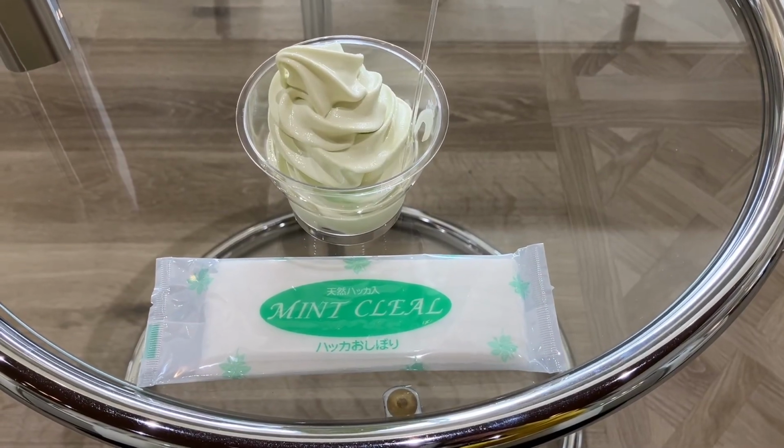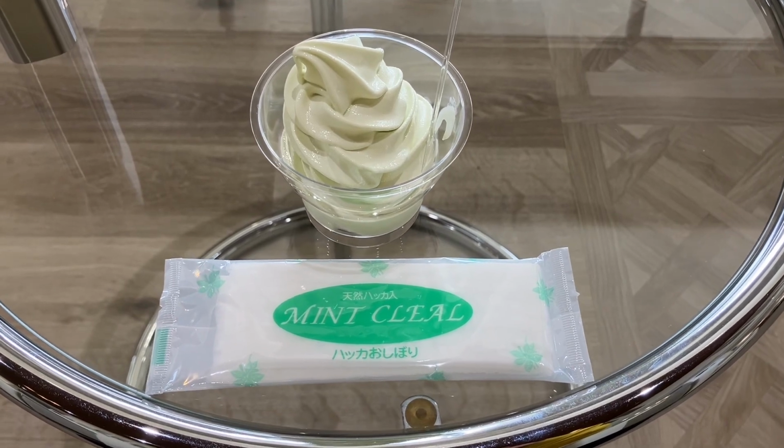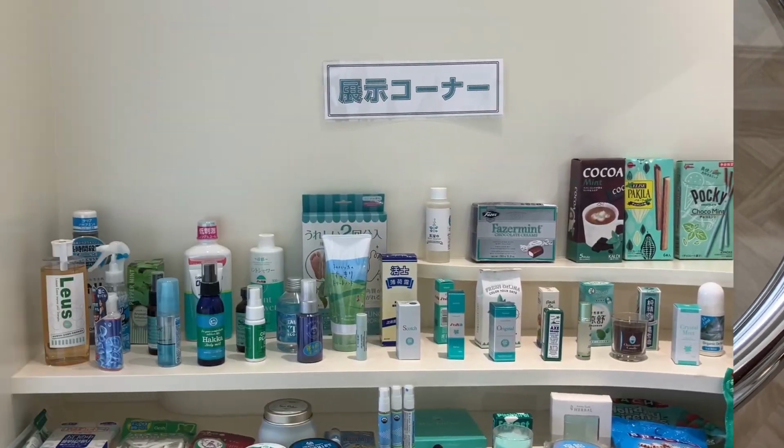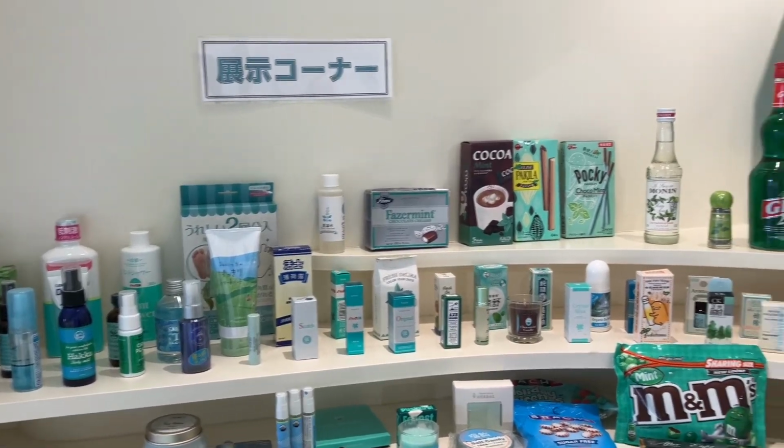I ordered mint soft serve ice cream, and this mint wet dish is next. Here is a mint exhibition corner.